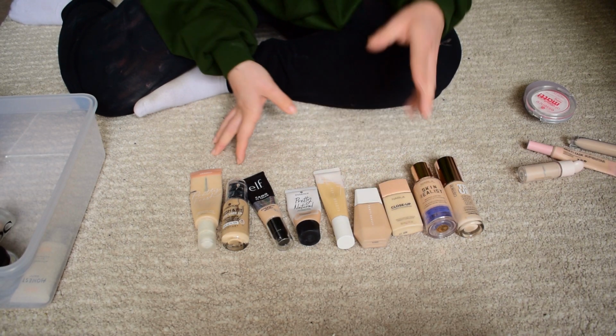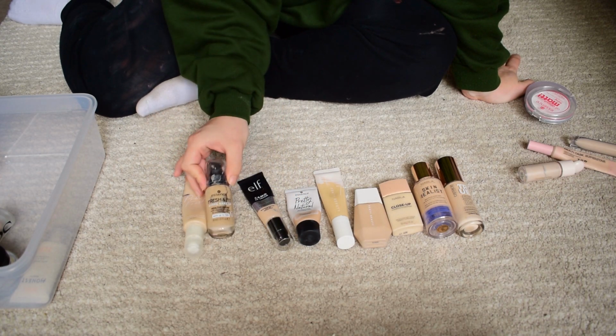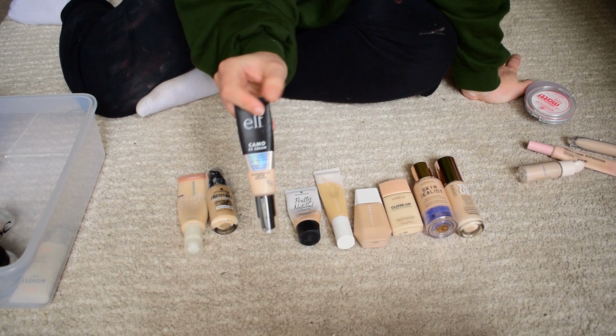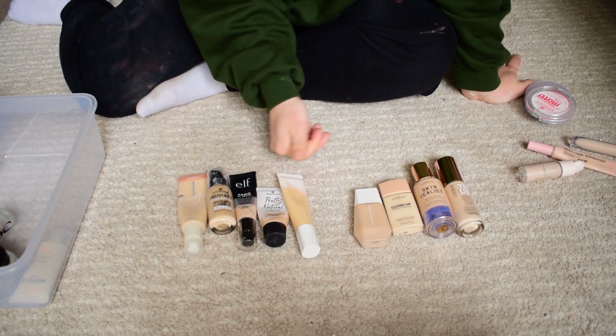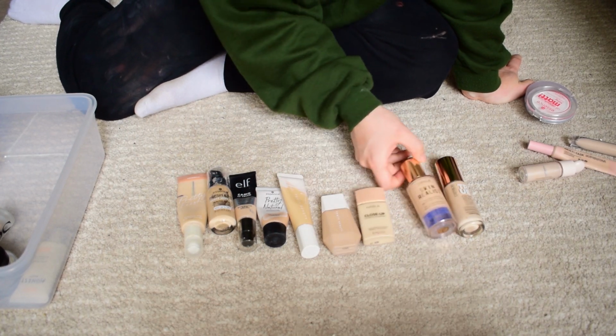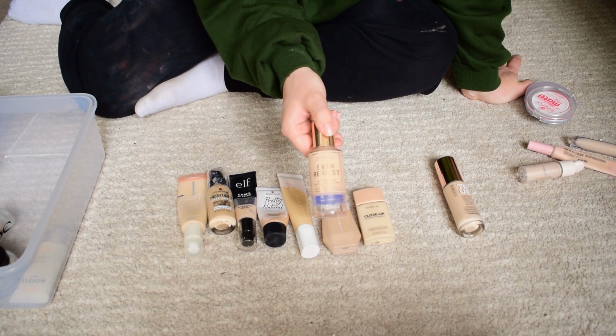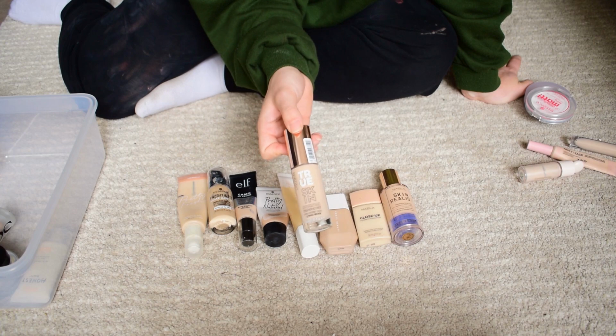So we have the ColourPop Pretty Fresh one, the Essence Fresh and Fit one, the e.l.f. Camo CC Cream, the Essence Pretty Natural Foundation, the Fenty Beauty Hydrating Foundation, the Fenty Beauty Ease Drop, the Nabla Close Up Futuristic Foundation, the Nabla Skin Realist Tinted Balm, and the Catrice True Skin Foundation.